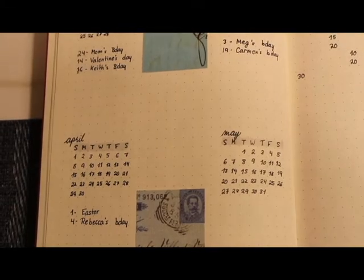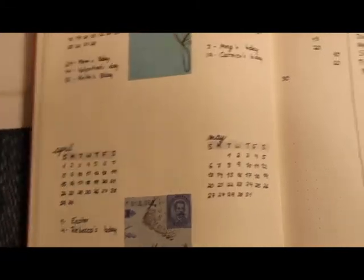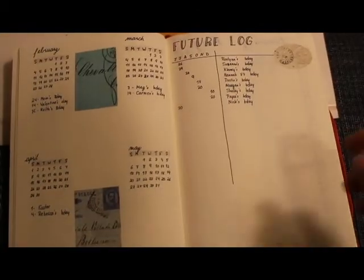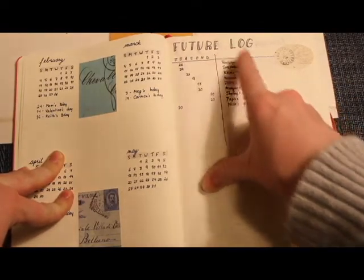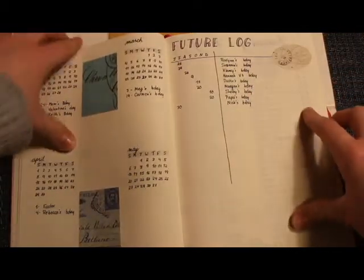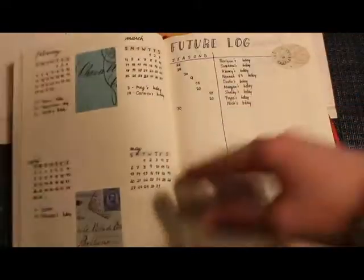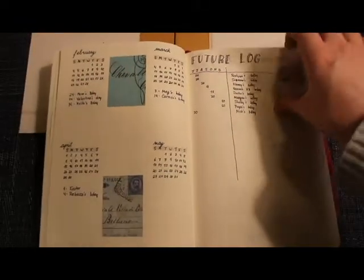So I've got the calendar, and then I've got my events listed down here. And then over here, when we get further away, I just made an Alistair log, I believe it's called. And these are the months, these are the events, and I have the days marked. And right now there's just birthdays there to tell me which birthdays fall on this page, if that makes sense. Just a little more detailed. I have a little more space to write out here.